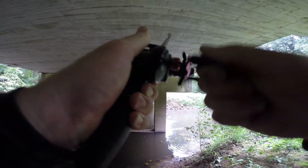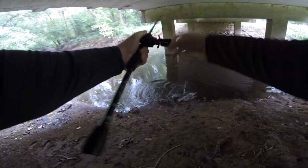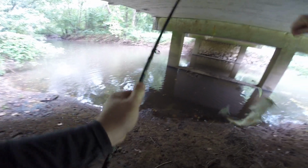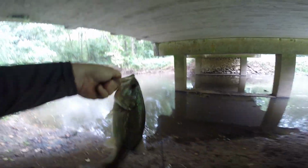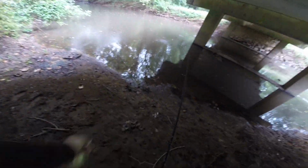Fish, oh my gosh. Fish on. Oh, he's still on. Now there's bass. Oh, heavy bass. I mean, they're bending my rod over. Trying to get them on this bank here. It's another healthy spotted bass. Pound and a half. Let's see if we get another.